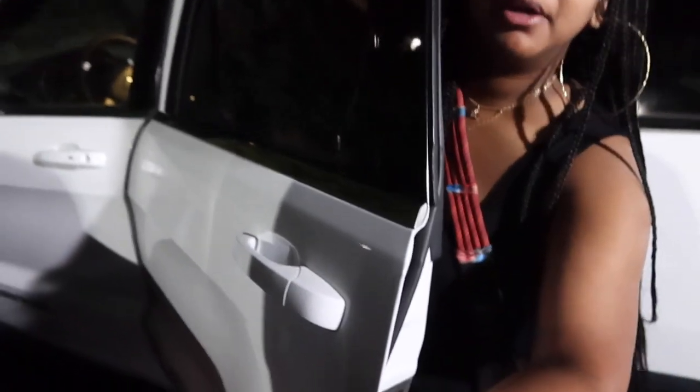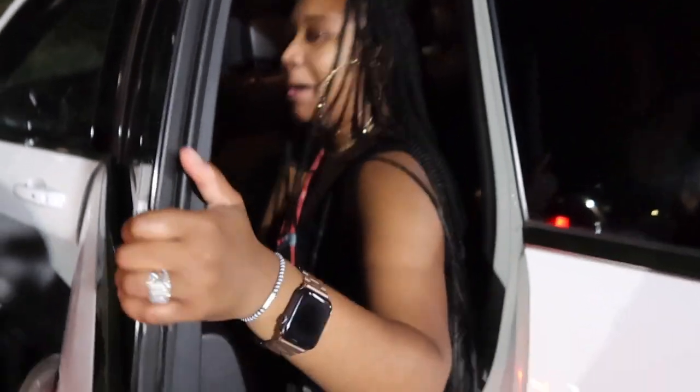We need to not put the camera on me, put the camera on the damn car. Look, this is how close the cars are. And this is how I have to get in the car. Put it on me, because the car's too close.